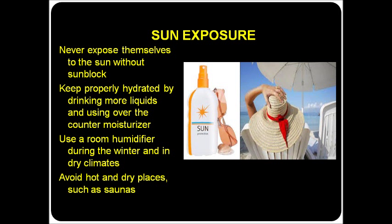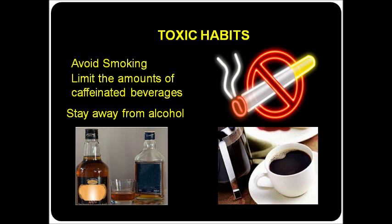It is necessary for older adults to protect themselves from sun exposure. They should never expose themselves to the sun without using sunblock. They should keep properly hydrated by drinking more liquids, and they should use over-the-counter moisturizers. They should use a room humidifier during the winter and in dry climates, and they should avoid hot and dry places such as saunas. Cigarette smoking breaks the elastic fibers in the skin, which contribute to the aging process. Adults should therefore avoid smoking and limit the amounts of caffeinated beverages and alcohol that they consume.